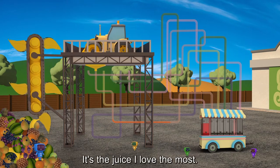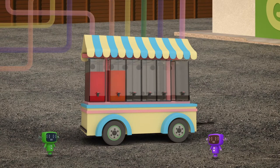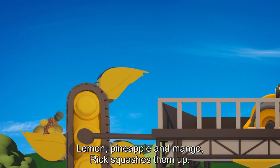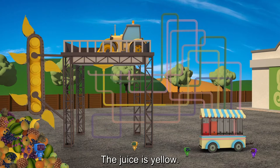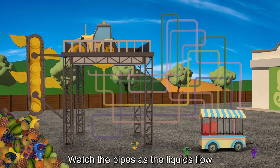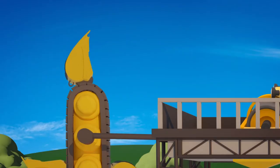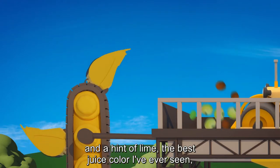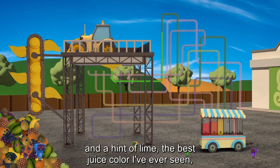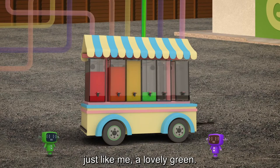It's the juice I love the most. It's yummy with my morning toast. Lemon, pineapple, and mango. Rick squashes them up. The juice is yellow. Watch the pipes as the liquids flow into the trailer down below. Next, I think it must be time for apple and kiwi and a hint of lime. The best juice colour I've ever seen. Just like me, a lovely green.